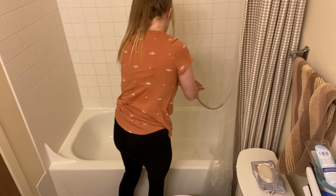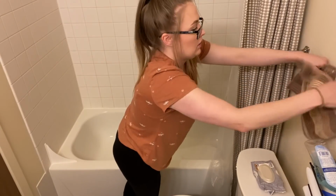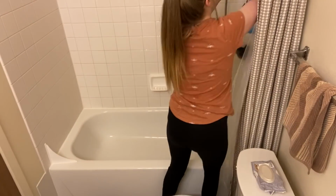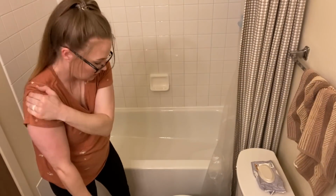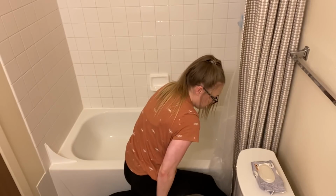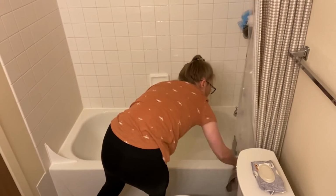Something I have discovered since moving here is that I have a sensitivity to the water here. You probably saw me scratching my arms and all that. When I sit in our water too long, or even just for a little bit, not when I do dishes or anything, just when I shower, I break out in hives. And it's very itchy and very uncomfortable.